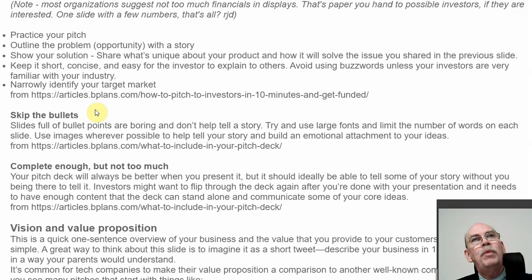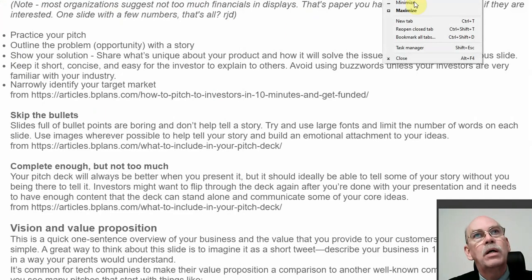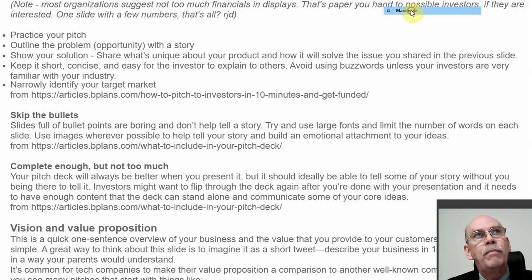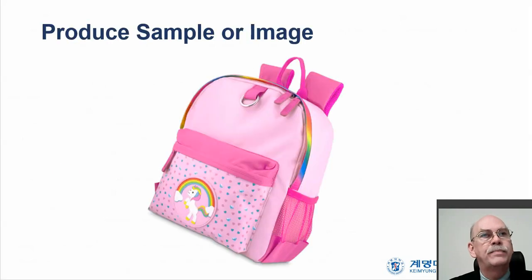use images whenever possible, and build an emotional attachment to your ideas. If you remember that backpack, and you know what, I'm just going to open up that PowerPoint again, and if I can, let's see, let's do it this way. Minimize this. That didn't work. Interesting. Here we go. And go back. There's a backpack. Nice and cute. I chose a pretty one.